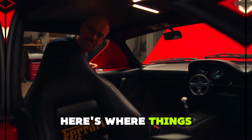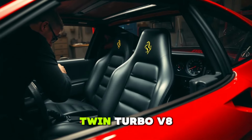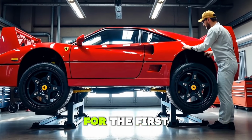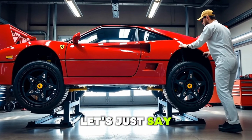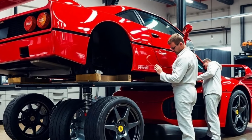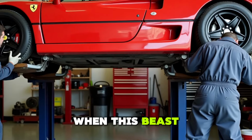Now, here's where things get serious. That twin-turbo V8, it's been completely rebuilt. When it fires up for the first time, let's just say, you don't want to miss it. The transformation is nearly complete. Are you ready to see what happens when this beast roars back to life?